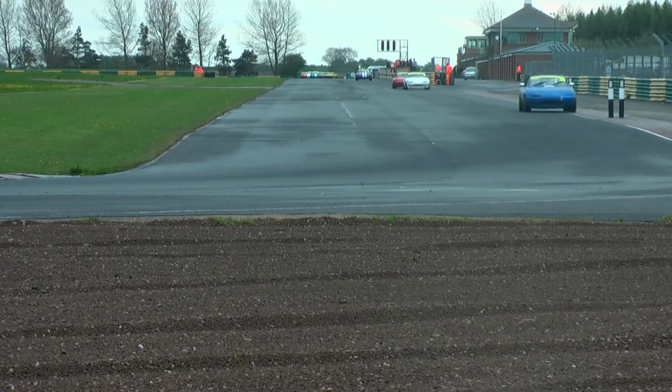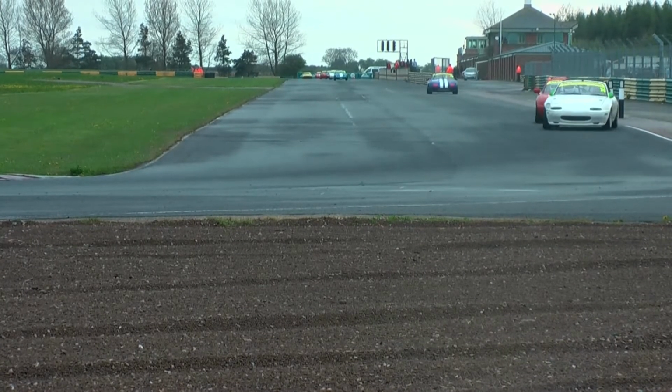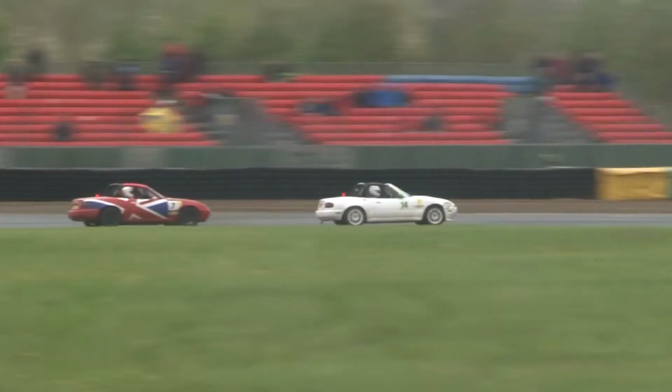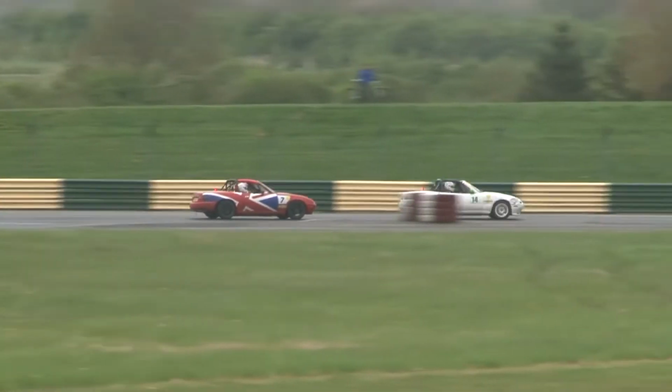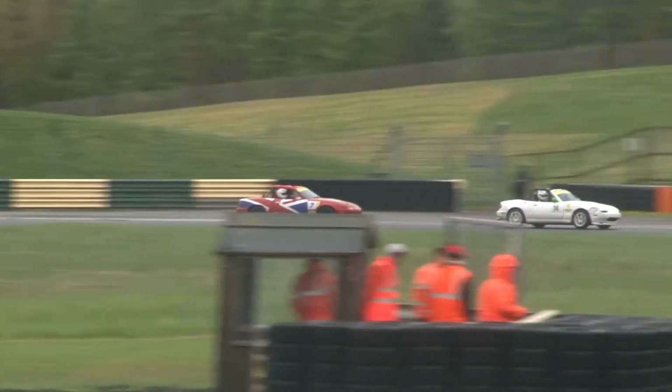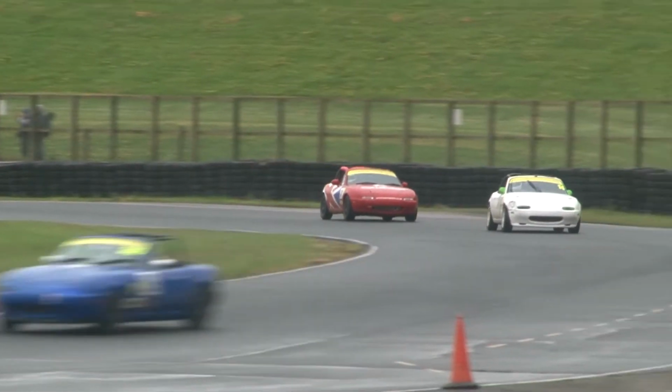As we are looking back from Clairvaux down the main straight. Lovely shot of these MX-5s turning in there, Monty all over the back of that white number 14 car for Ed Gay. And these guys are giving us a great demonstration of racing here in Croft.